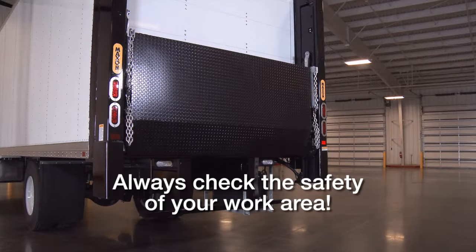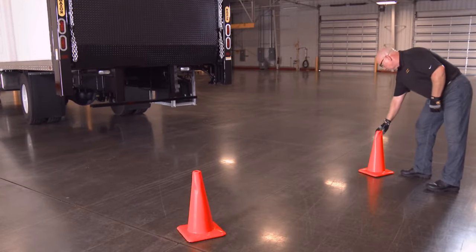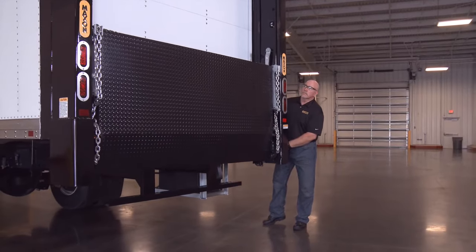Always consider the safety and location of bystanders and the location of nearby objects when operating the liftgate. Ideally, position safety cones on the outer edge of the loading area. Be certain that the area the liftgate will move through during operation is clear of all obstacles. Stand to one side of the platform while operating the liftgate.